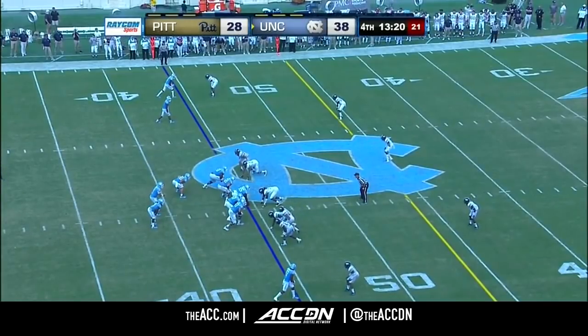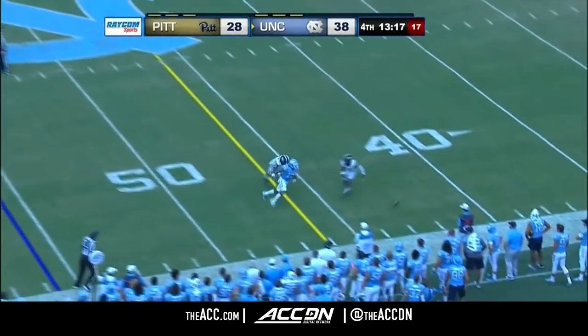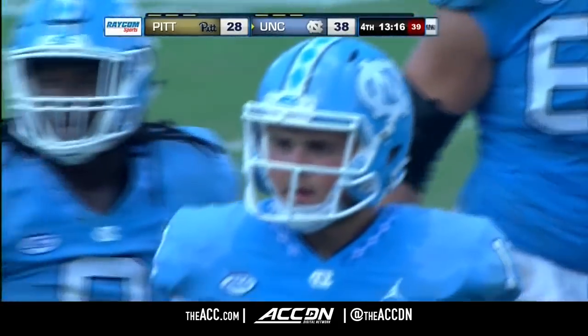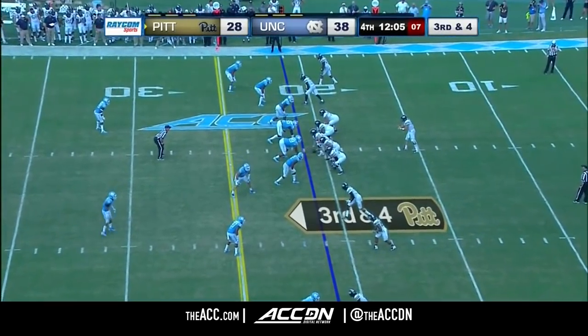2 seconds to go. 37-36, the dramatic victory for North Carolina. Elliott to Ratliff Williams, the usually capable hands of number 17 in Carolina blue, but that one on the 21-yard line.